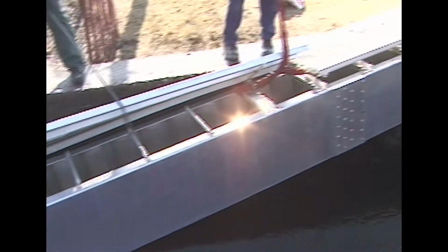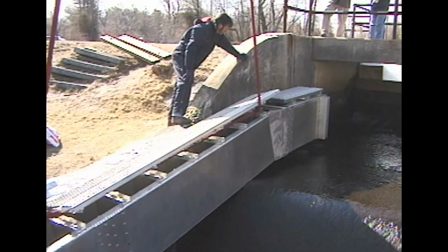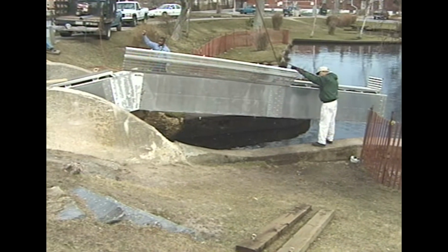We explored it. Grant monies being what they were, the citizens in Riverhead put together the money to buy the fish ladder, an Alaska steep pass about 20 feet long, made out of welded aluminum. Jim Miller from Miller Environmental put the fish ladder in place.